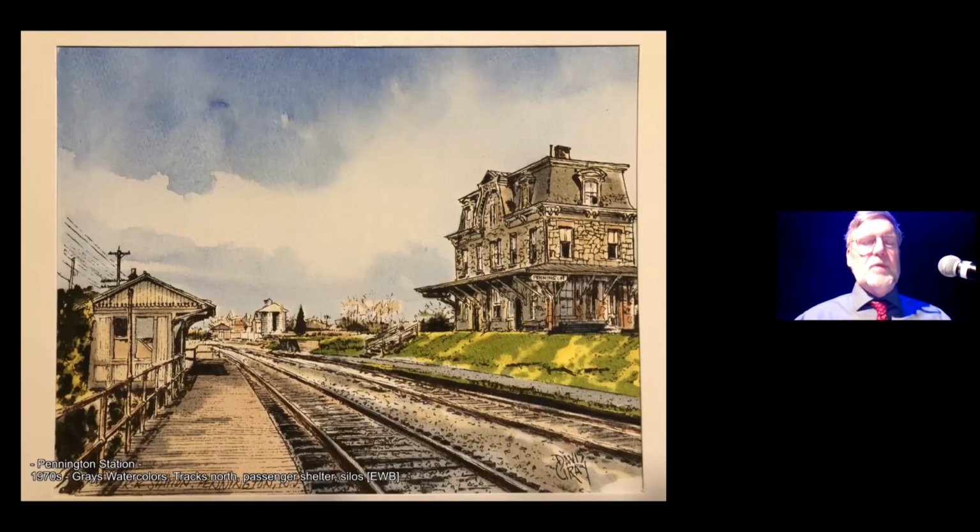So this is an example of what the artists do for us, because we don't have a picture that looks like this. This is the passenger shelter on the left across from the Pennington train station. And Gray's watercolors, which is exhibiting down here, captured this for us. So in the distance, you see the silos and the other industrial buildings down there. And you see there was a shelter. It was not directly across from the station. It was a little south of the station. And you see there's a long platform in front of that station. So wouldn't it be nice to know more about that?